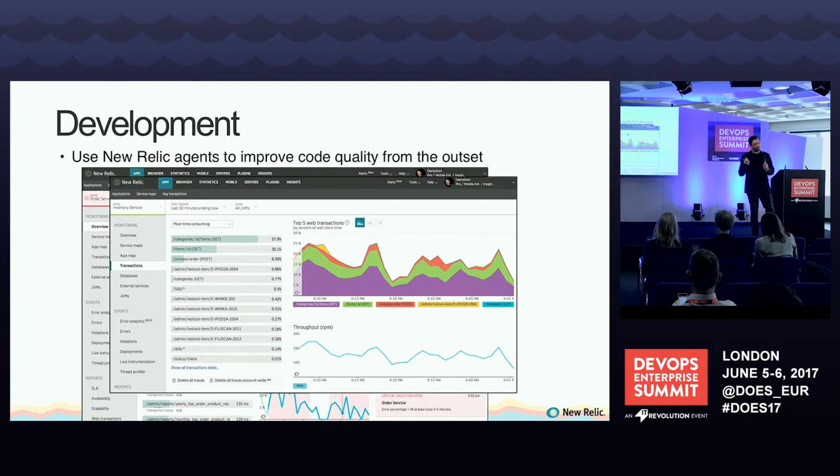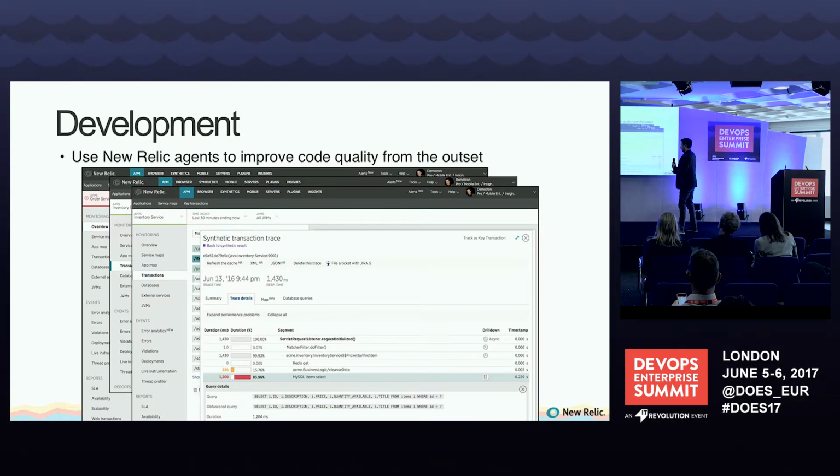Where am I having errors, to make sure that by the time my application reaches production, it's better? It has fewer bugs, and it's performing as fast as I can make it perform. So you find these bottlenecks before the application makes it to production. And we go all the way into the detail of actually showing individual transactions and the methods executing inside them.